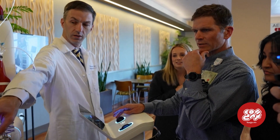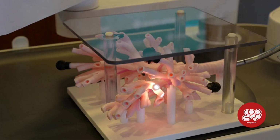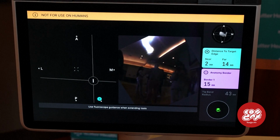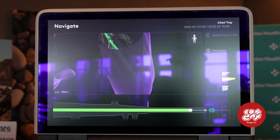So then when I put the needle in, I set my needle length based off this. Do you know where you're going? Like which one you want? So the blue line, it's like, you want to play it?